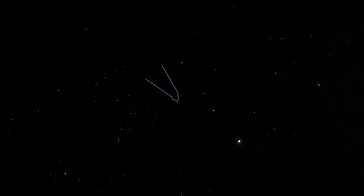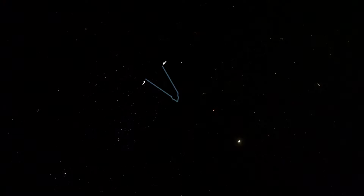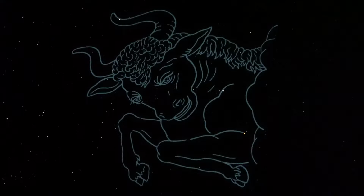Then we've got the horns of the bull, one of which goes out here and the other goes out here. The stars at the end of the horns are Beta Tauri there and Zeta Tauri there. If we add in the outline of Taurus the Bull, you can see it is a magnificent pattern.